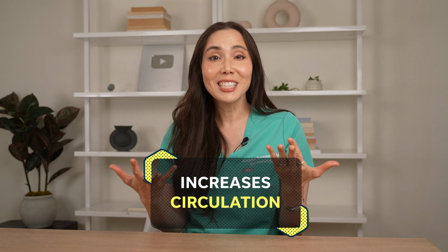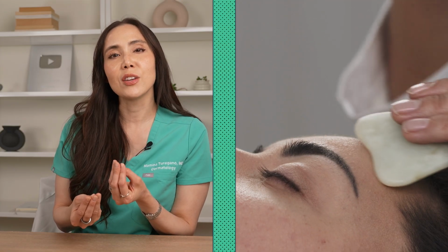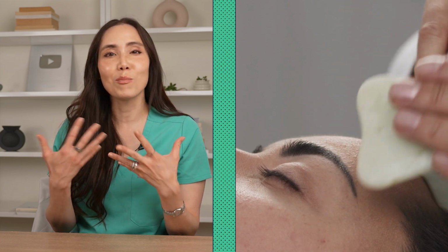I wouldn't expect miracles from using this tool, but I think that it can certainly enhance a skincare routine by bringing more circulation to the skin and possibly improving the effects of skincare on the face. And using the gua sha tool can make your skincare regimen feel like a lovely ritual and more enjoyable. And if using the tool is something you do enjoy, I think that you should definitely continue to use it.